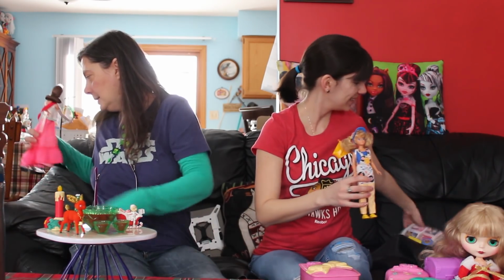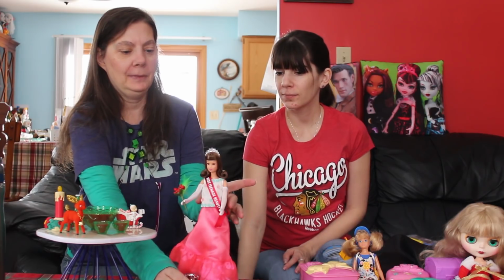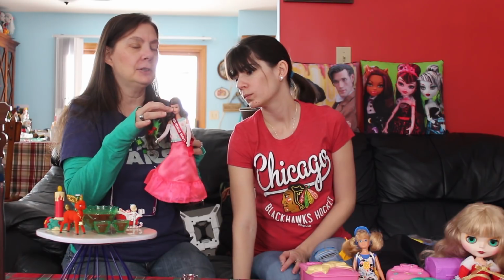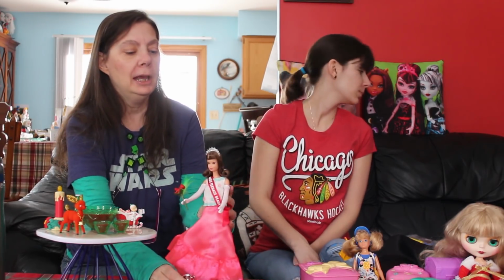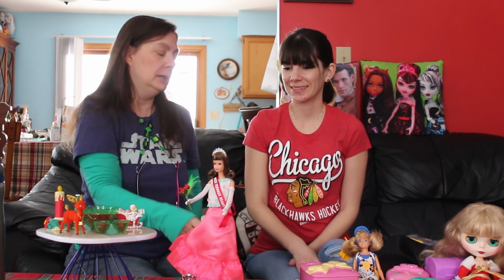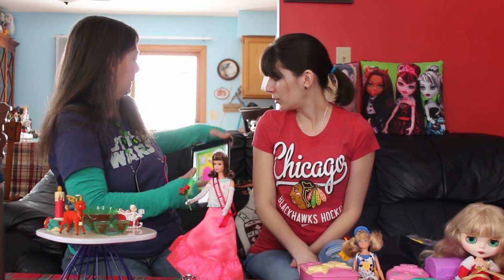I like Francie. And this was the 50th anniversary, I believe. Yeah. This is the Miss Teenage Beauty Francie. She doesn't have eyelashes, which I guess the standard ones didn't have eyelashes, and I never had a standard one. I went straight to bendable knee with the rooted lashes. She is cute, and this is a reproduction of an outfit that you could buy for your Francie doll in 67, I believe. Yep, 67, Miss Teenage Beauty Francie. It's a cute little outfit.